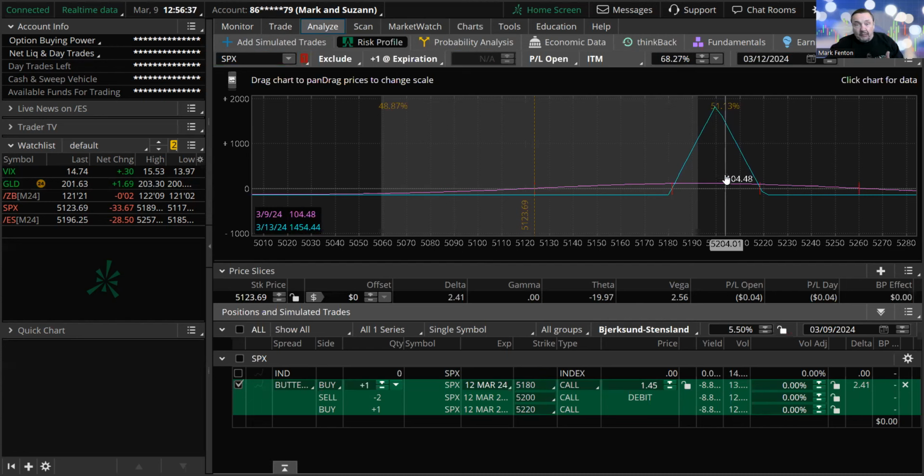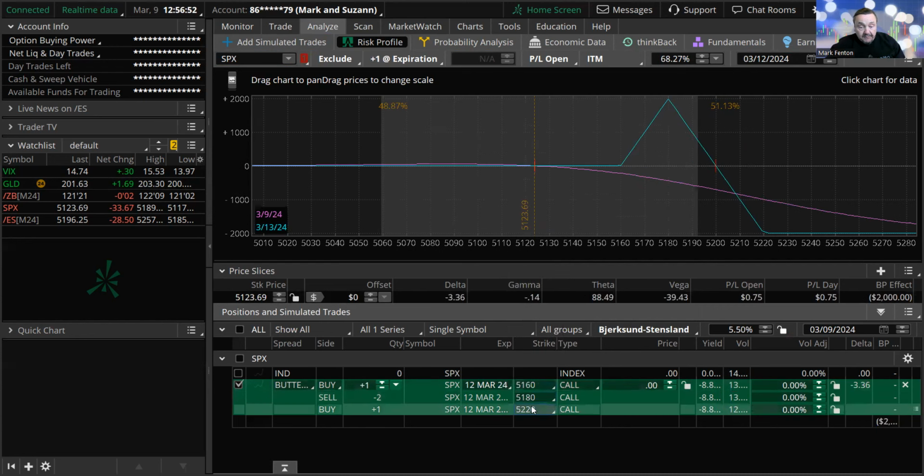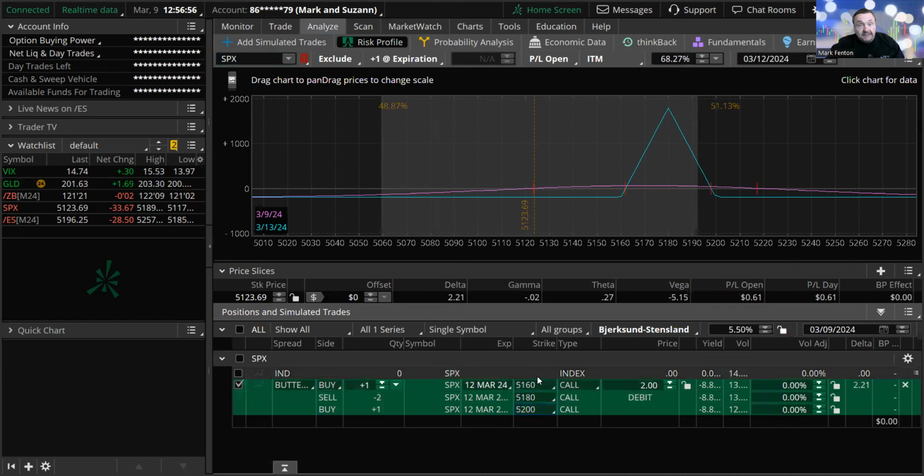So maybe you're not quite that confident. Well, that's fine too. And by the way, you could do this 10 points wide if you wanted. It would just be cheaper and you'd have less room for it to work. But if you aren't quite as confident to think we could get to 5,200, maybe you want to do the 5280 center, 5160 long, 5,200. And by the way, if it gets to 5,200 during the day there, you'd probably still be up money. So this will be a little closer. You just need it to get over 5160.